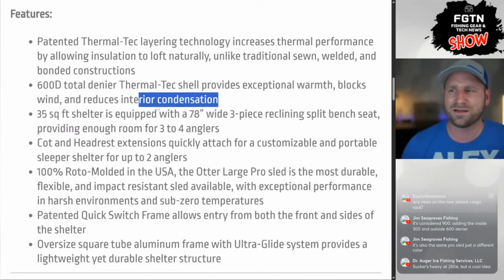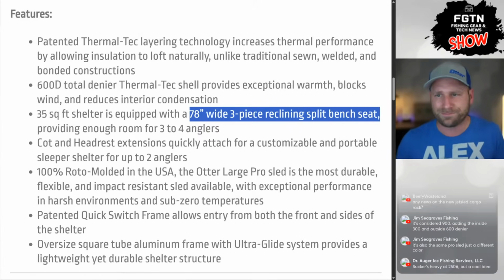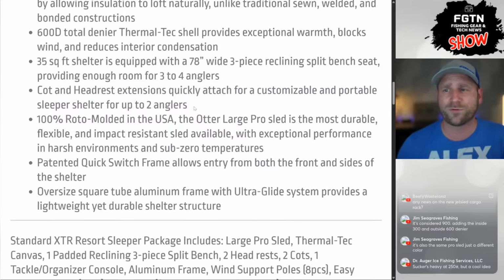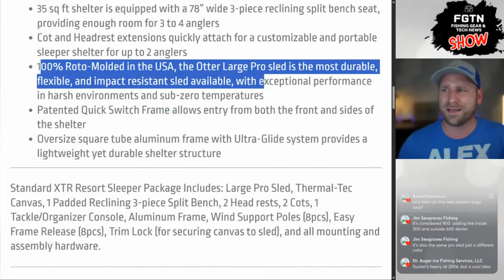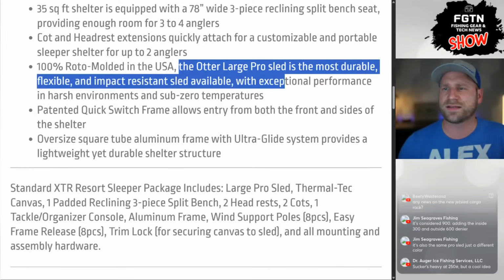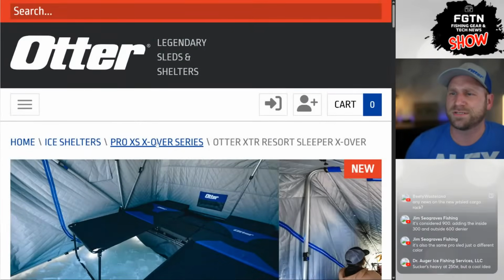So 600, you can see the dimensions are the same here. 35 square foot shelter. Oh, here we go. 78-inch wide 3-piece reclining split bench seat. So it's 78 inches wide. The cot, it says, and headrest extensions quickly attached for a customizable and portable sleeper shelter for up to 2 anglers. 100% rotomold in the USA. This is interesting. It says the Otter Large Pro Sled is the most durable, flexible, and impact-resistant sled available. Interesting. I wonder if they're getting maybe some of the text wrong on these pages.